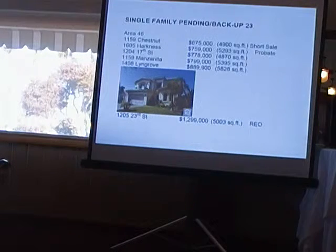Manzanita sold very quickly, Lane Grove sold very quickly, and this is an REL. I put the picture in because that's a big, newer house, long history. I think it had sold before. The buyer found out there were issues that could not be solved. The title went into foreclosure. It was in litigation. So now it's pending. It's an REL. Okay, next.